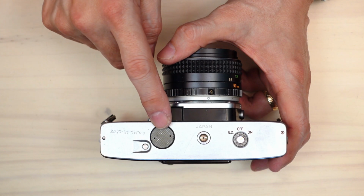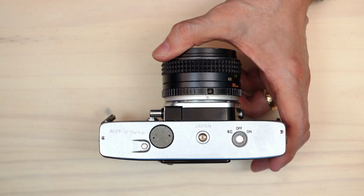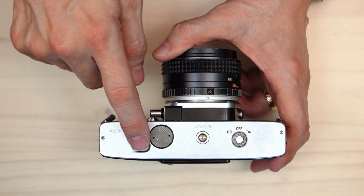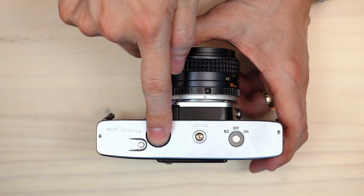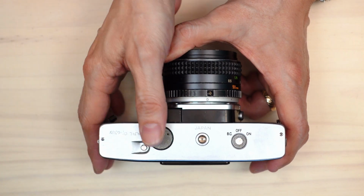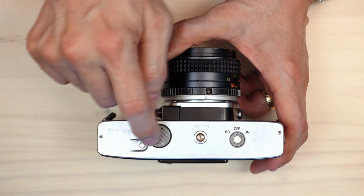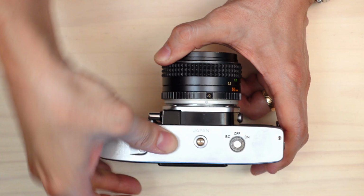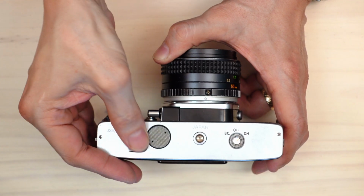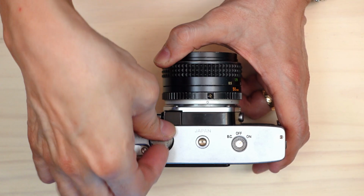On the bottom of the camera, it's fairly simple. Here's your tripod socket. It is in alignment with the center of the lens. Over here, you have a press and release rewind button. This is the cover for the battery chamber. You'll notice that this is different because you don't need a coin. Because of the crosshatch pattern, it's very simple to remove. You can just use your thumb, apply some pressure to it, and then when you get close, you can simply rotate that outward.